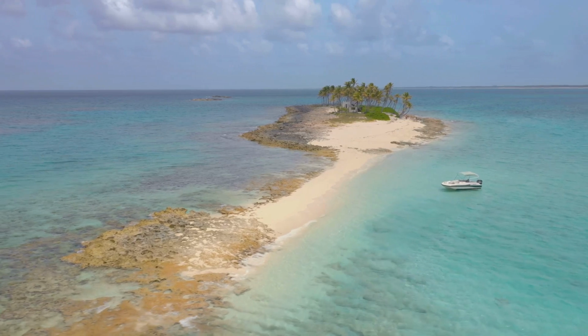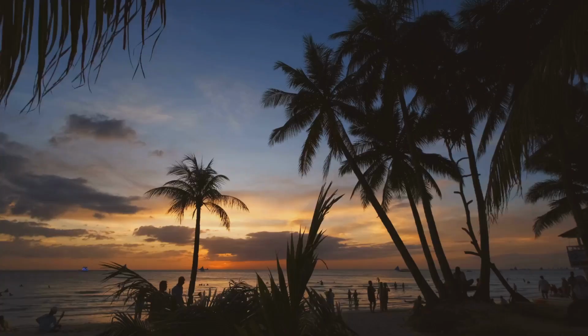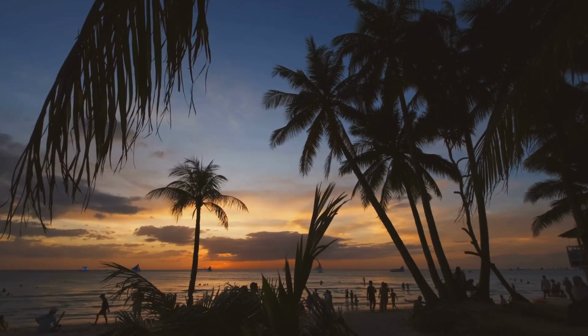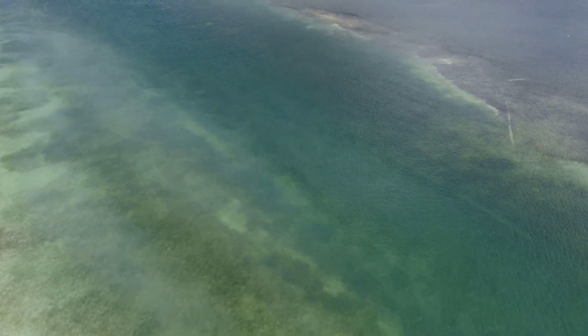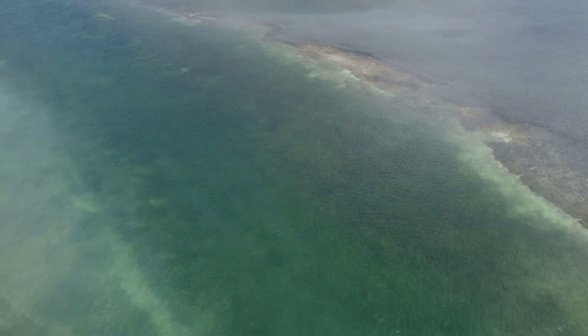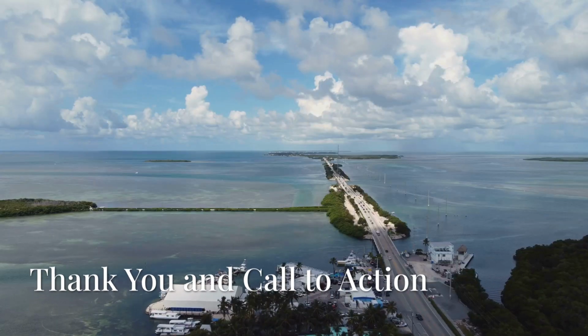So, whether you're lounging in the sun, snorkeling with colorful fish, or taking in the sunset, Bahia Honda State Park has something for everyone. It's a must-visit destination in the Florida Keys that combines natural beauty with exciting activities.